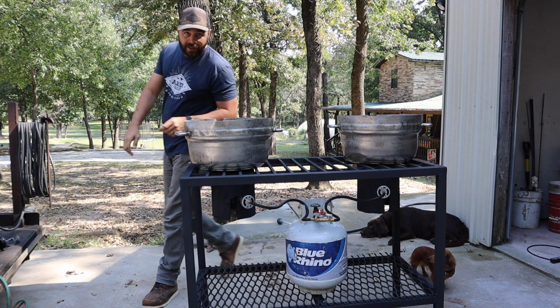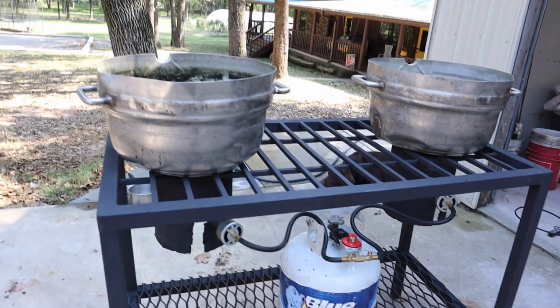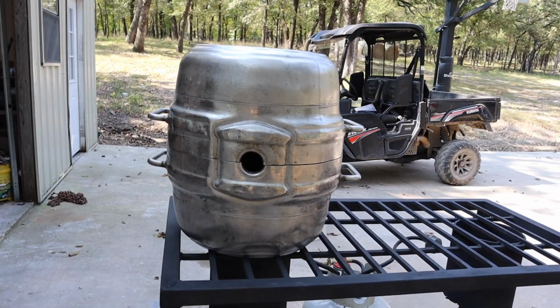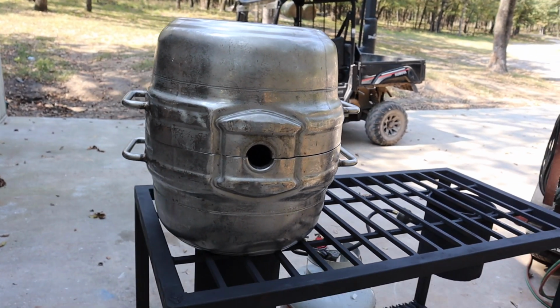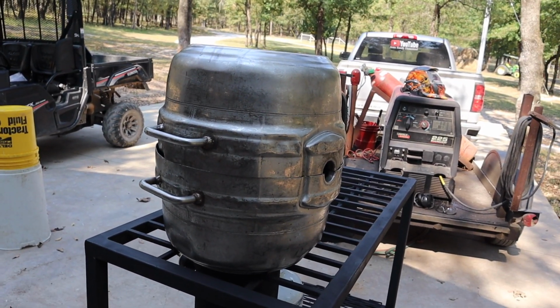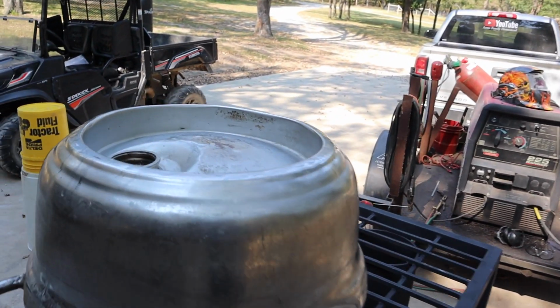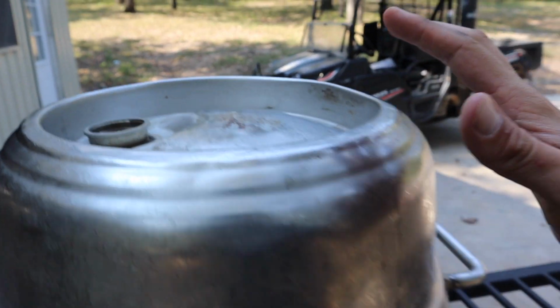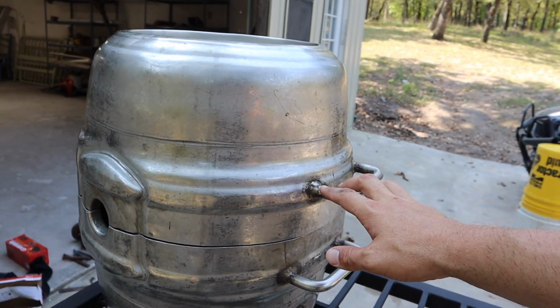How about that? Do you know what these are? So let me give you a clue what this is. How about now? I bet everybody knows what it is now, or what it at least used to be. Doesn't quite work that way anymore, but it's an old beer keg, and I'm not sure who made this, honestly, but they did a good job making it.